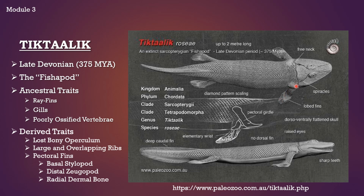And it even still has its gills too, because our operculum is still here. But here's the thing, it has lost the bony operculum, but it still has gills, and it still has kind of the spot for them. It has ribs too. We're starting to see ribs come in. They're large and overlapping.